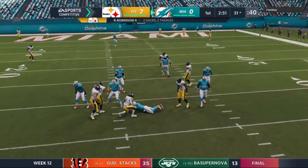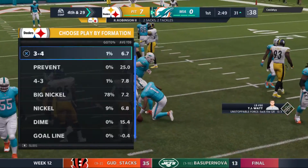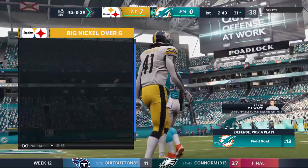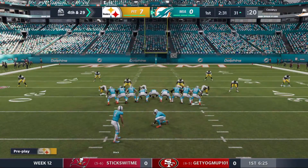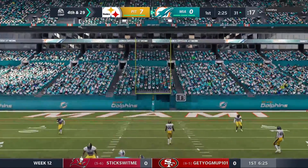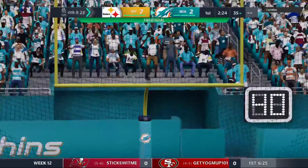Under pressure, and he'll go down. Sacked back at the 31. Charles, a little bit of feast or famine on this drive. They moved the ball okay, but they've been sacked twice now. And they've got to figure out how to plug that leak a little bit, right? Keep them away from the quarterback, because when he's not being hit, as you mentioned, they're moving the ball well.